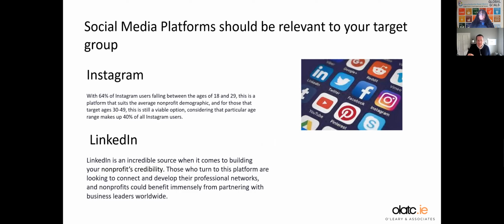Okay, Instagram works well because it's very image based. You can put up a lot of information there. When we're talking about promoting your organization from a marketing point of view, you're trying to promote the good things that you do, right? So the projects that you're running. For example, if you're a family resource center, the work you're doing within your community, the support you're providing.